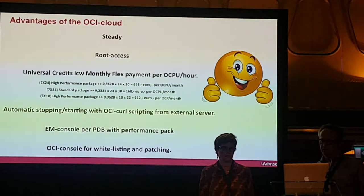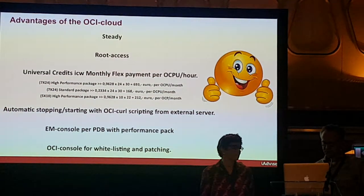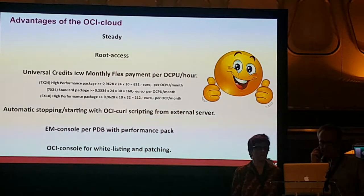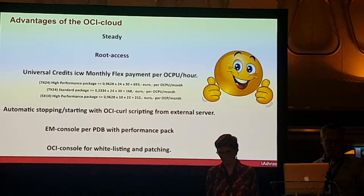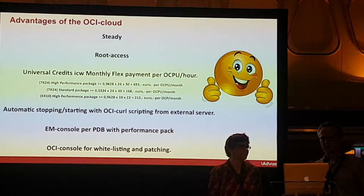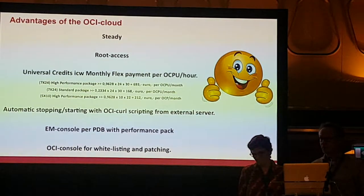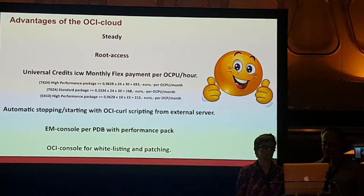You pay per OCPU per hour. With that monthly flex, you choose a monthly amount that you will have to pay each month. That's for sure. But with that money, you can do whatever you want within the OCI environment. You can choose to have 2 compartments, 4 compartments, 8 compartments. That does not raise your costs directly.